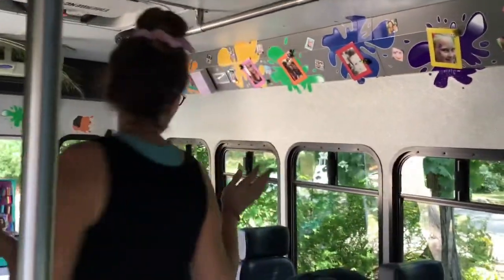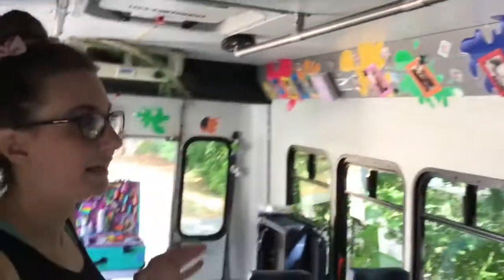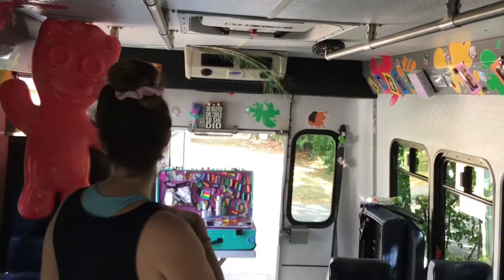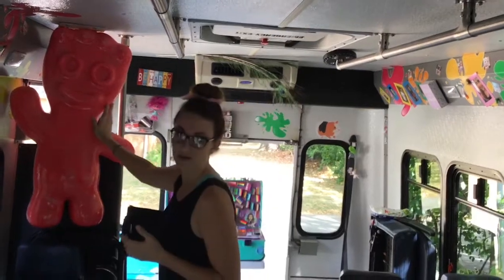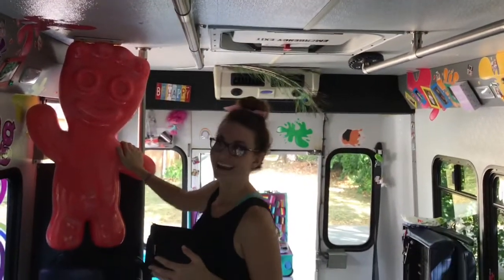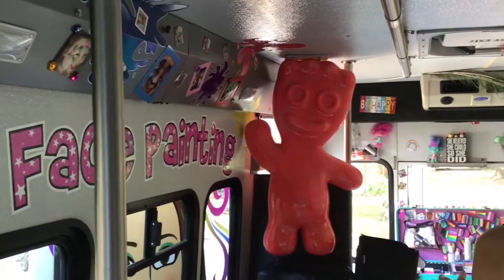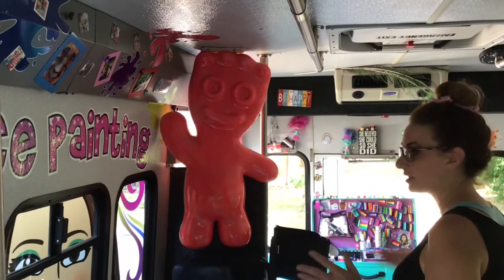I had a lot of ideas in mind when I wanted to come up with something that was mobile. So I found this bus in New York State. It was an old senior center bus, and I transformed it into my dream. I kept all the seats in it, and I had somebody print me out vinyl stickers. I decorated it. This here is Big Red, my Sour Patch Kid. And I decorated it with fun pictures of kids and stickers.